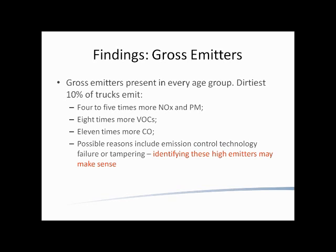The other major finding we had was that in every age group there is this sort of dirtiest 10%, or what we call the gross emitters. And what we found was the dirtiest 10%, for example, emitted 4 to 5 times more NOx and PM than the average, 8 times more VOCs, and 11 times more carbon monoxide. And there's a number of reasons why this could be happening. It could be failure of the emission control equipment. It could be tampering, deliberate tampering, or just deterioration or poor maintenance and such. So in terms of policy direction, identifying these high emitters and targeting them for repairs makes a lot of sense.